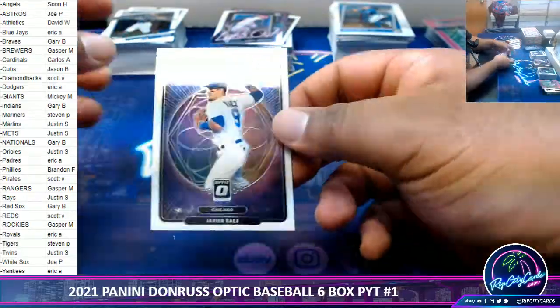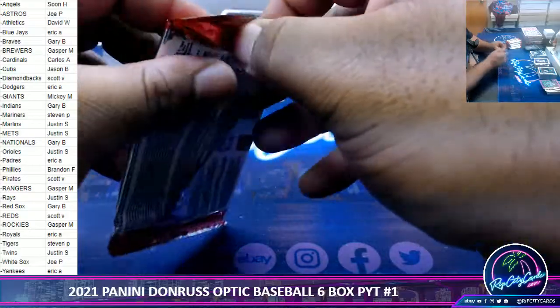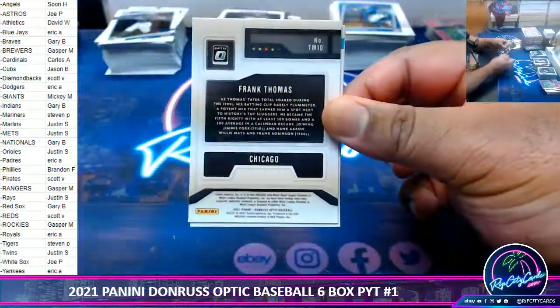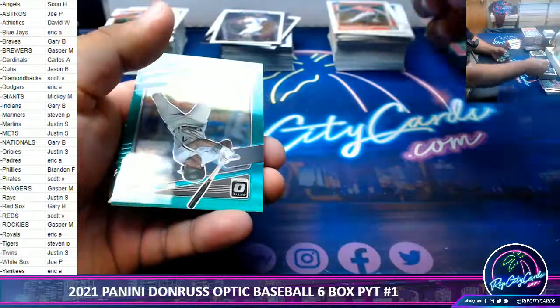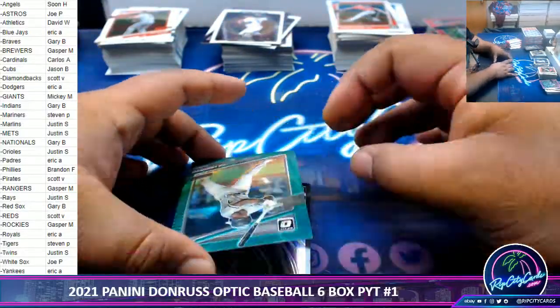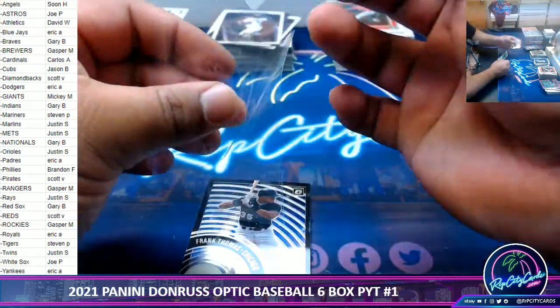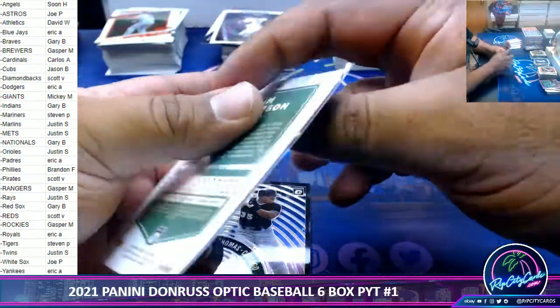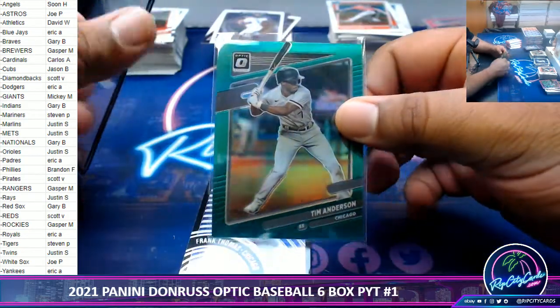Yeah, true. But it's still a 101, though, James. That's got to give it some kind of boost. Well, it's also an insert, so I guess you got to take that into account. Man. Low numbered stuff. 3/5. Tim Anderson. White Sox. Very nice.